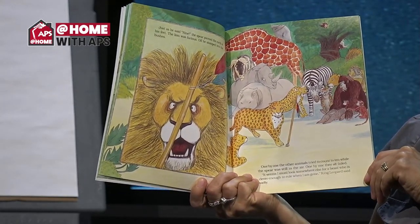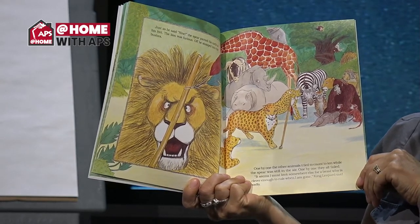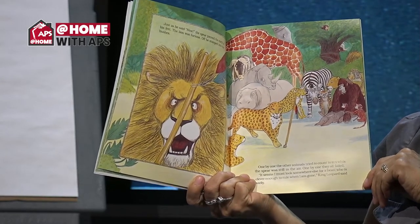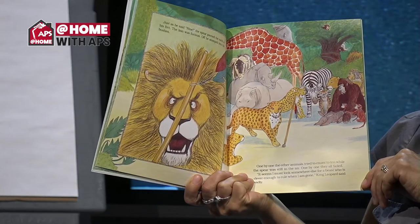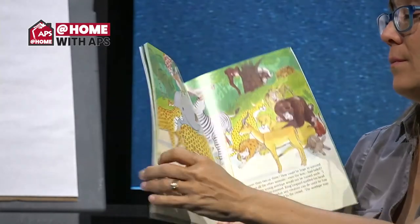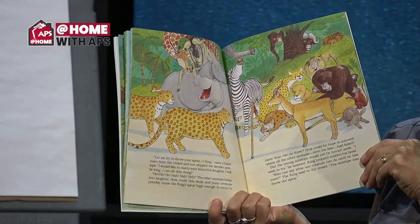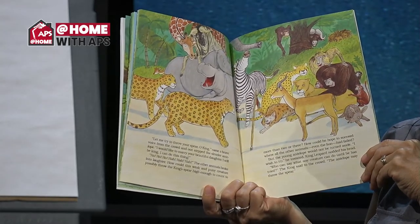One by one, the other animals tried to count to 10 while the spear was still in the air. One by one, they all failed. "It seems I must look elsewhere for a beast who is clever enough to rule when I am gone," King Leopard said sadly. "Let me try to throw the spear, O King," came a brave voice from the crowd. And out stepped the slender antelope.